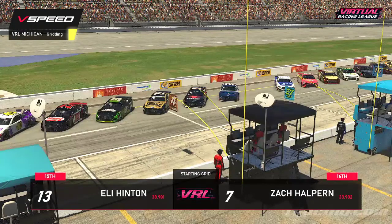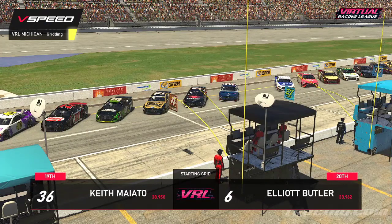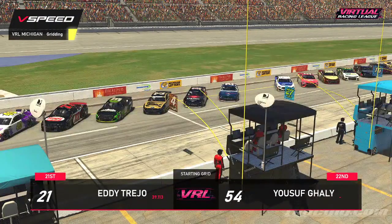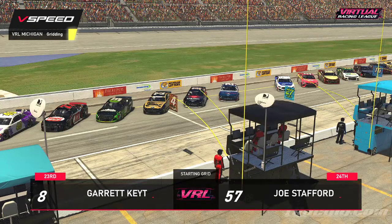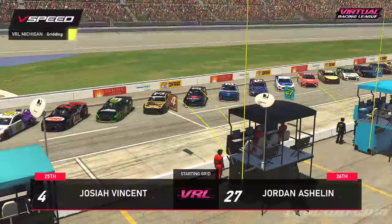Zach Halpern starting in the 16th spot. Safe Ferris starting in 17th. Brennan Hattery starting in the 18th position. Keith Mayato going to be starting in 19th, and rounding out the top 20 is Elliot Butler. In 21st, it's Eddie Trejo. In 22nd, Yusuf Ghali. 23rd, Garrett Keat. 24th, Joe Stafford. Josiah Vincent going to be starting in 25th.